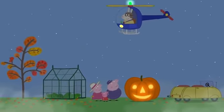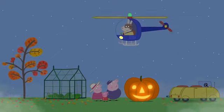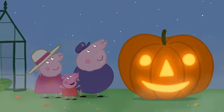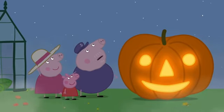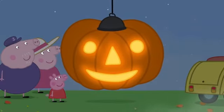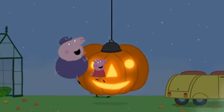Miss Rabbit's rescue helicopter has arrived at Grandpa's greenhouse. So, who needs rescuing? My pumpkin! We have to get it to the playgroup in time for the competition. Okay. Hop aboard!